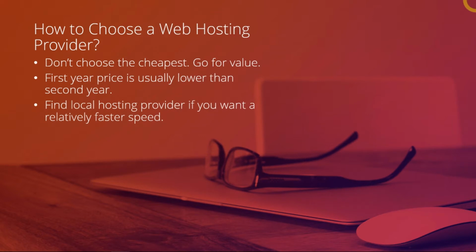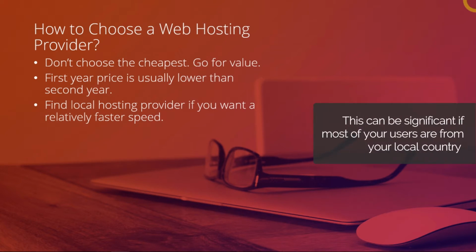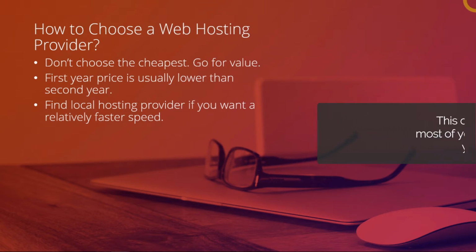And you may want to find a local hosting provider. When I say local, I mean a hosting provider which is geographically located nearest to you, because due to the latency effect of data traveling around the world, you'll find that sometimes when you host with a hosting provider that's further away from you, your website tends to be a bit slower. And I will demonstrate that to you next.